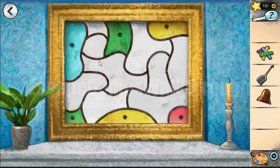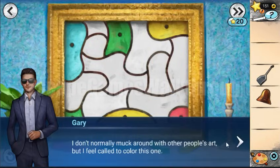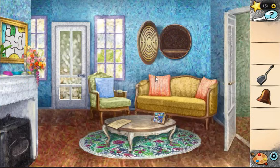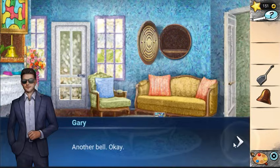And now we need to paint this picture. So the trick is that we need to paint this picture so that no adjacent shapes will be the same color. So that one will be green, green, green. Let's paint yellow. Yellow will be here, here, and here. Blue, that one, and the other one on the right. And here we've got another bell.